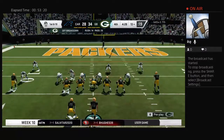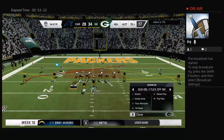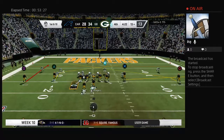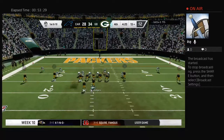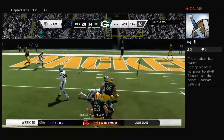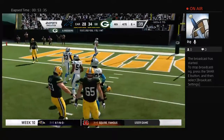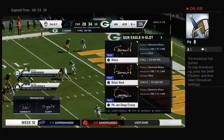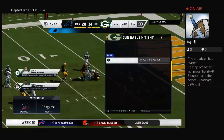A real field flipper there as all of a sudden they've got a first down in the red zone. Hey, 88. From the gun, it's Rodgers. This will be caught at about the 6, and he's going to be brought down just shy of the 5 at the 6. 7 yards, the pickup on the pitch and catch.